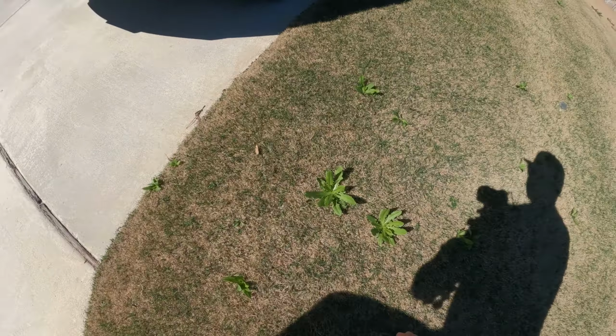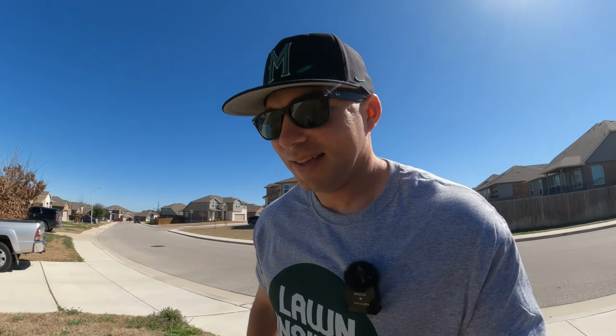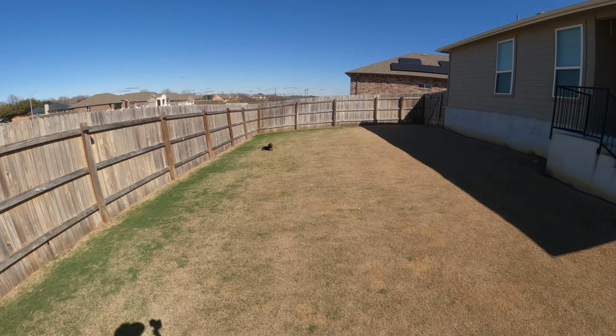Here's some more examples of some weeds that you wouldn't normally see in my lawn, but when it is dormant, I'm just not out here doing as much of that type of work in the lawn. I'm more outside just for fun with the kiddos. But it's definitely nothing that I'm going to worry about, and I'll be able to get rid of those pretty early in the season. And for the most part, we have the same story going on in the backyard.